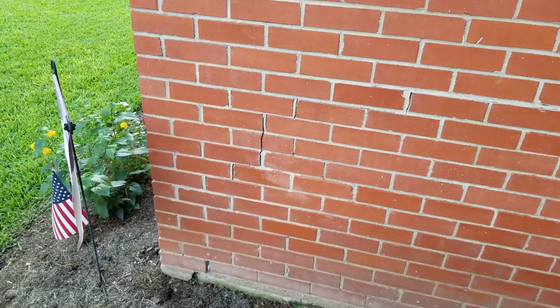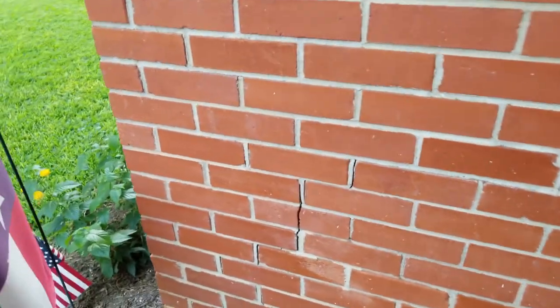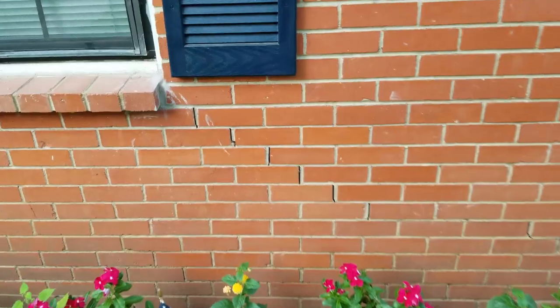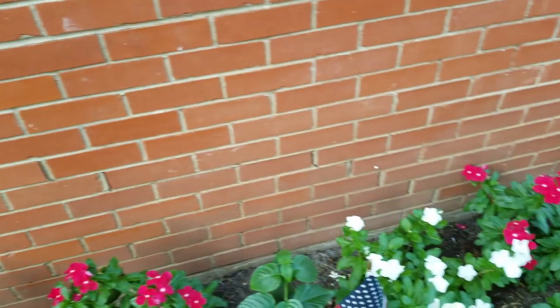Now if you go to the exterior of the house, one telltale sign is a stair step pattern forming in your brick. If you see this kind of a stair step cracking in your mortar joints on your brick, then this is a really obvious sign that you have foundation problems.